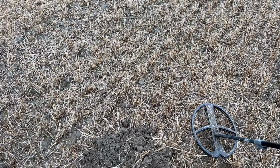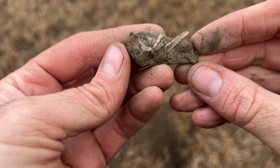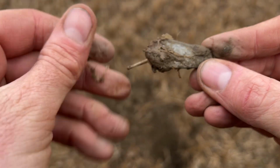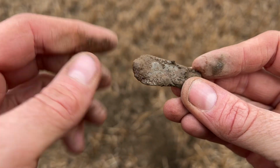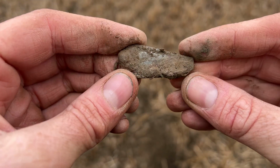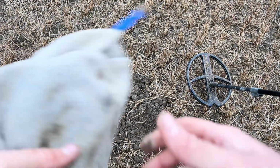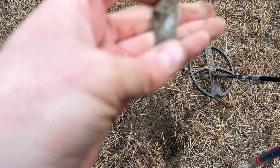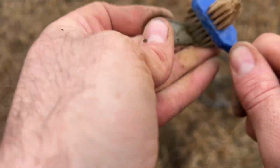Fantastic. If this hadn't come out on the third spadefill, I was giving up. I'm glad I didn't, because, well, it's maybe silver plate. But it looks like it's maybe got... Oh no, it doesn't. It does. It's got a wee bit of iron on it. That's why it was such a weird target, such a weird signal. It's a spoon handle, by the look of it. Is it decorated or is it plain? I think it's plain.